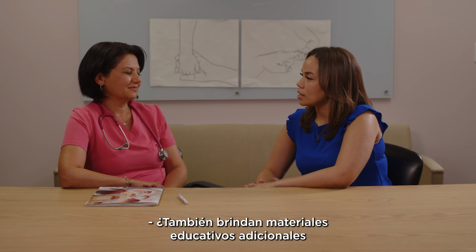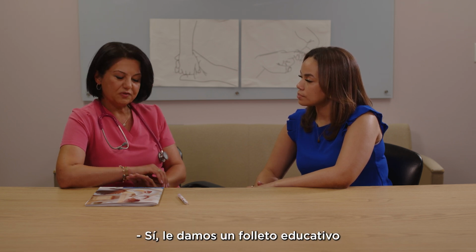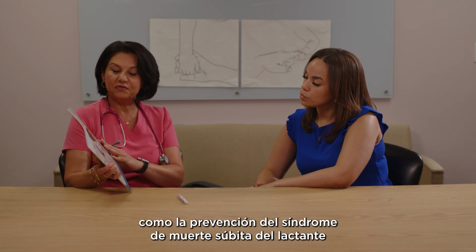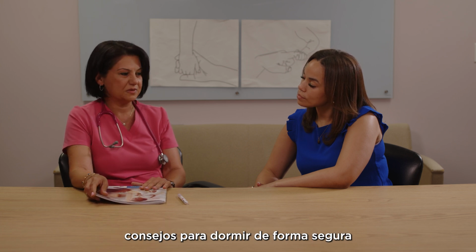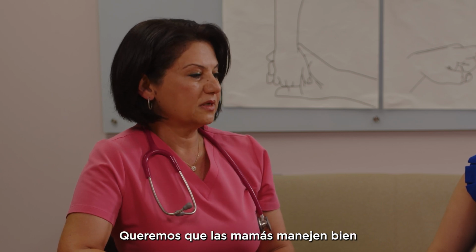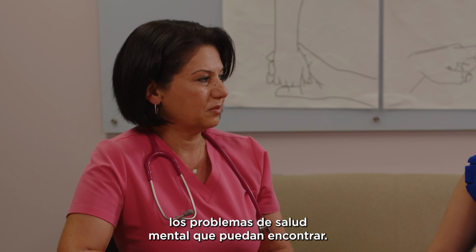Do we also provide extra educational materials that the mothers can take home with them? Yes, we provide an educational booklet for patients to go home with. That includes topics such as preventing shaken baby syndrome, SIDS, safe sleeping tips, and most importantly, we talk about postpartum depression. We want to ensure that our moms are coping well with the mental health challenges that they may encounter.